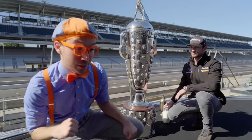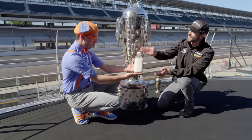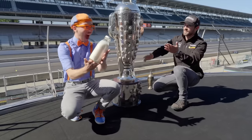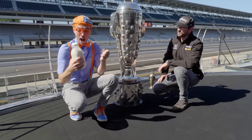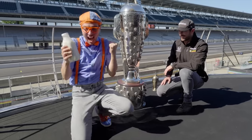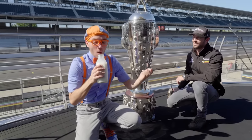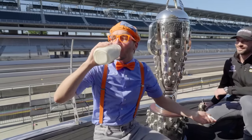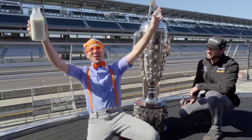Sounds like there's lots of traditions if you win. So here's your glass of milk, as if you won the race. It's not buttermilk, keep in mind, but it's kind of cool, it's kind of special. You're at the victory podium, you have a glass of milk. It's almost like you won the race. It's almost like I won the race! Blippi wins! Time to drink the victory milk! Here we go. Like a pro. Woo!